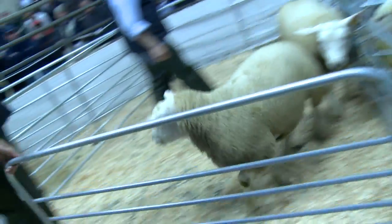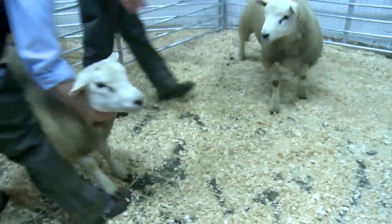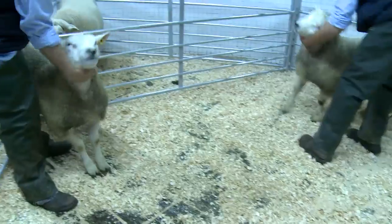That's basically it on the slides. What we have here is 2 rams. You have an example of a catalogue there that I gave out. We have a ram here in the corner. He's an old stock ram. He's the top ram there on the catalogue sheet.